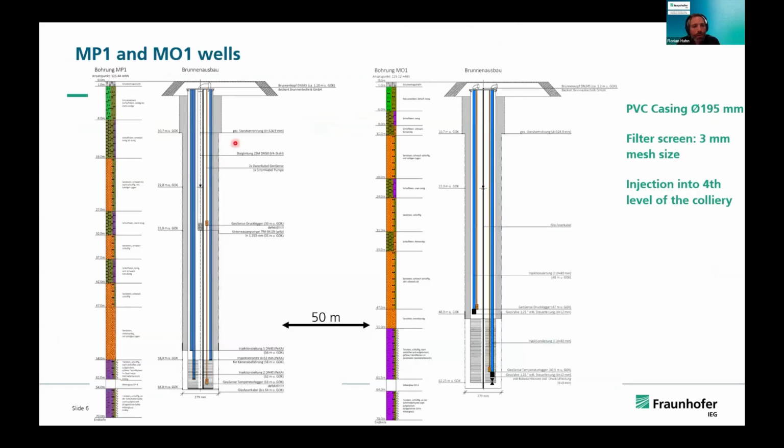Here you can see the completion and also the stratigraphy of our wells. On the left-hand side is the production well, the MP1 well. We have a 4-inch pump installed at 31 meters. Mine water is pumped from the drift, heated up to 60 degrees, and then re-injected into the second well, the MO1 well. We have PVC casings installed with a diameter of 195 millimeters. In the mine layout, they have a filter screen with a mesh size of 3 millimeters. Those 2 wells are 50 meters apart, and we're circulating the heated up mine water in that part of the 4th level of the mine layout.